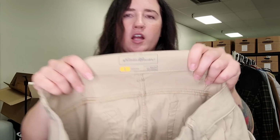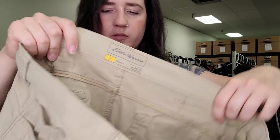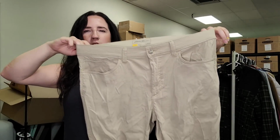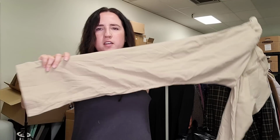This is a pair of men's Eddie Bauer Travex pants, size 36 by 34. I'll use words like outdoor and hiking for these. They're just really stretchy activewear pants. Although I didn't pick up a lot of Eddie Bauer, this Travex line tends to do pretty good for us. I'll probably list these for $25.